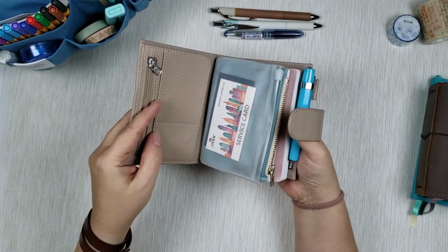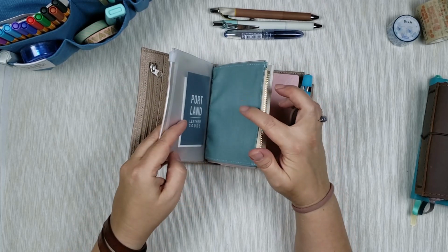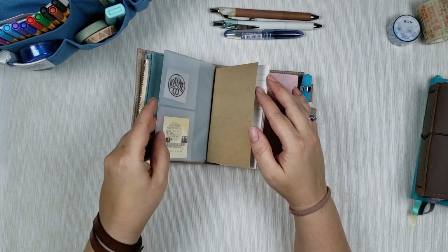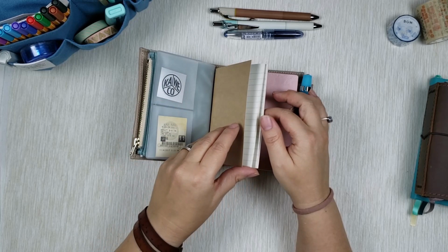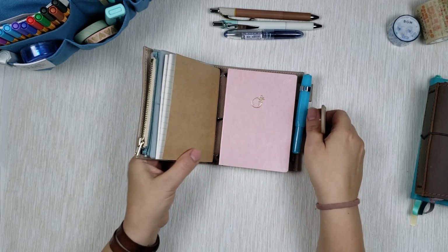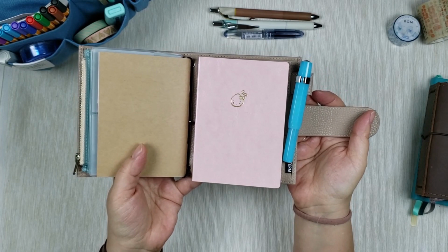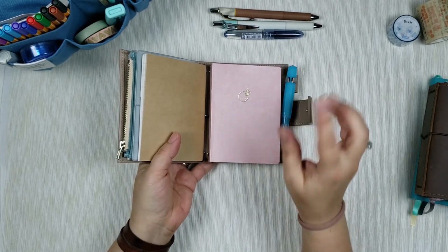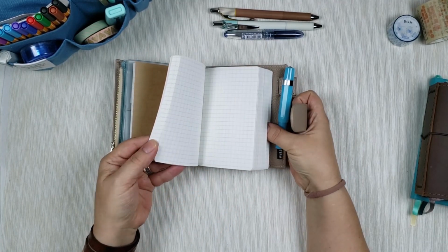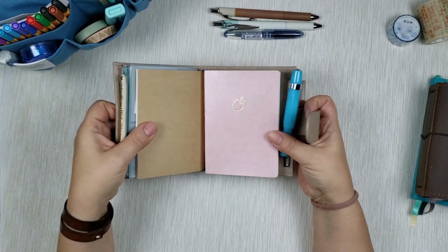But inside of this particular planner I so far settled on the following inserts. I have a Moterm canvas wallet here with also a Moterm plastic insert for business cards and credit cards. I have the passport size insert that this planner came with, and also this lovely passport size notebook made with Tomoe River paper from Create with Pen. I will link to her account below. It is wonderful. It is over 400 pages of graph Tomoe River paper notebook. It's a dream come true, and as you can see it fits into this cover perfectly.